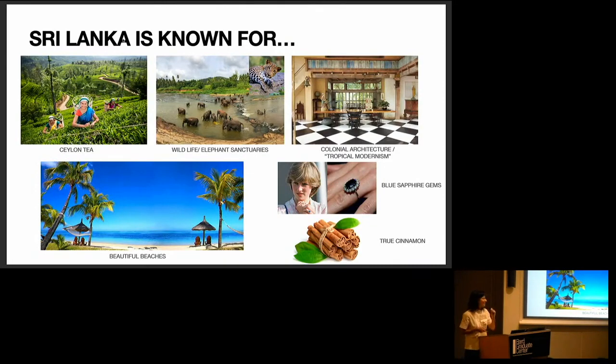Here are some of the interesting facts about Sri Lanka. Sri Lanka is known for few good things. The Ceylon tea is one of the best teas in the world. And as you can see, the three ladies are plucking tea leaves in a tea estate. So this part of the country is cold. So the British used to call this area Little England.